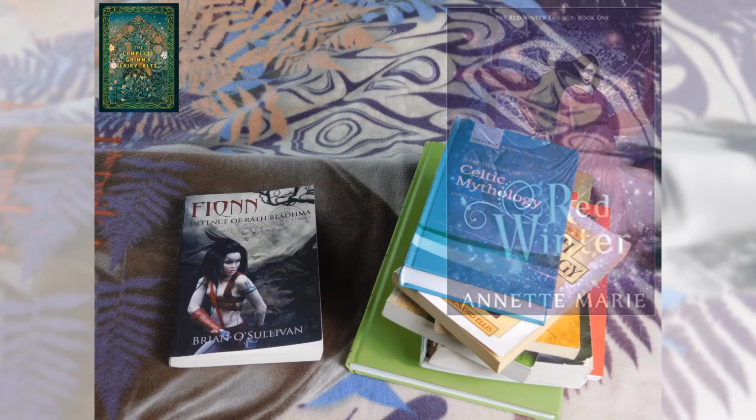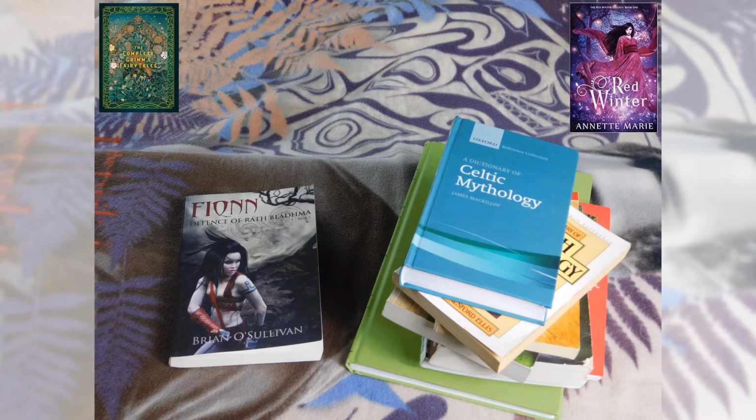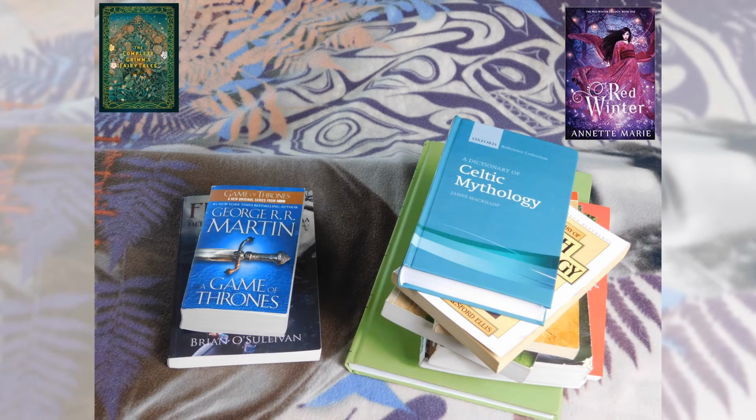The second book I read was Red Winter by Annette Marie. I really liked Marie's work because it was a deep exploration into Japanese mythology. It moved beyond the Greek mythology that I was very, very familiar with, and it gave me a different example of how to write about a mythology that was not Greek and how this could possibly work in fiction writing. Other fiction I read during this time period included George R.R. Martin's A Game of Thrones series.